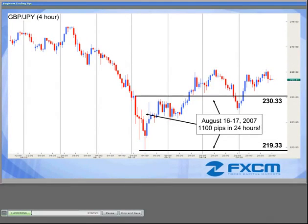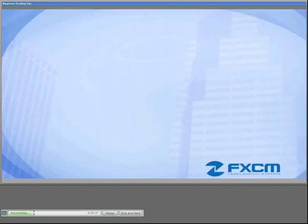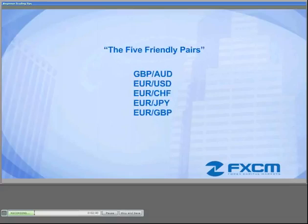Here, in August 2007, it moved as much as 1,000 pips in a day. Whoever bet right realized a very big profit. Whoever bet wrong probably got a margin call. Approach the 7 deadly pairs with extreme caution, and only after you've learned with other slower moving pairs. Now for the friendly 5.